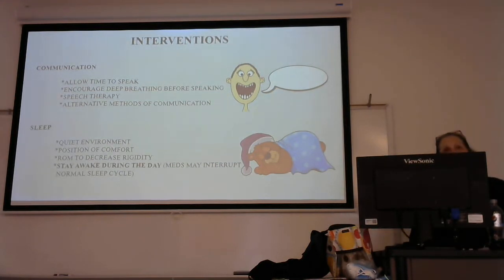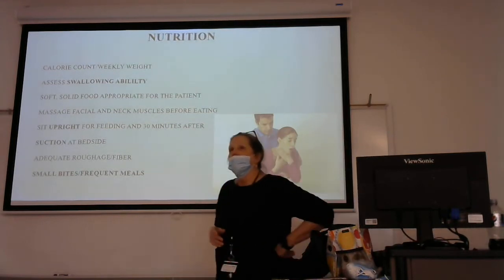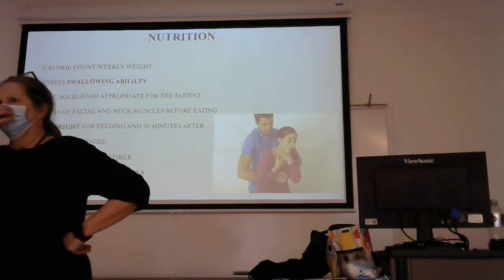And now they have spoons and forks for the Parkinson's. Yes, they have utensils for Parkinson's patients now. It makes it easier for them. What about the temperature of the food? Like for soup, not too hot?